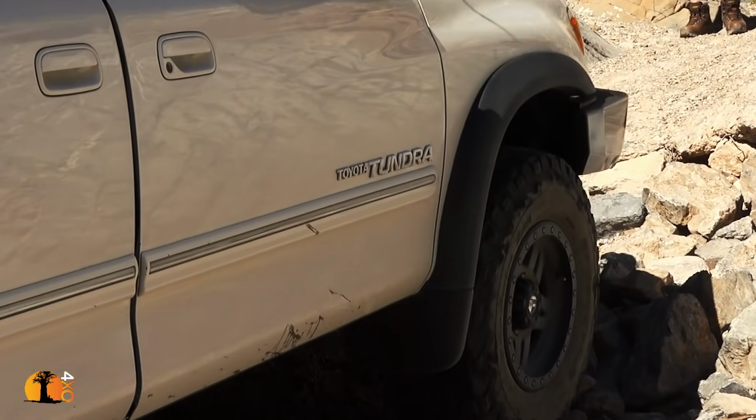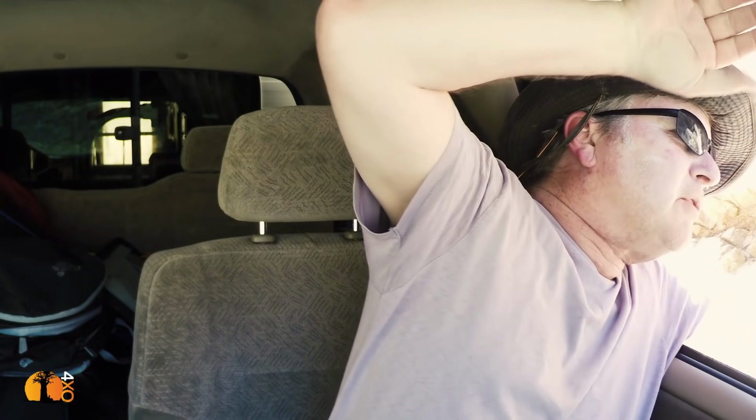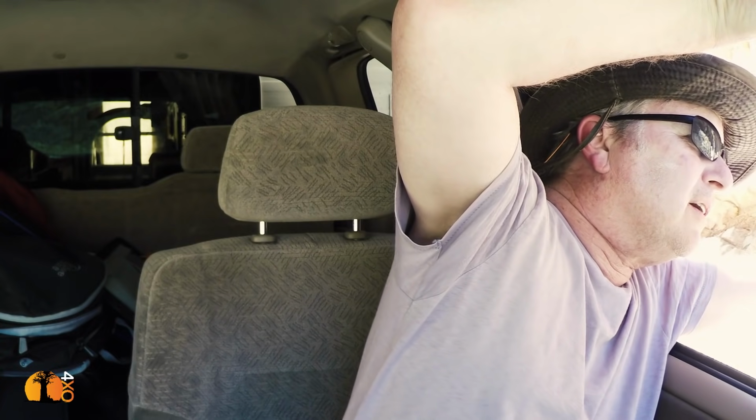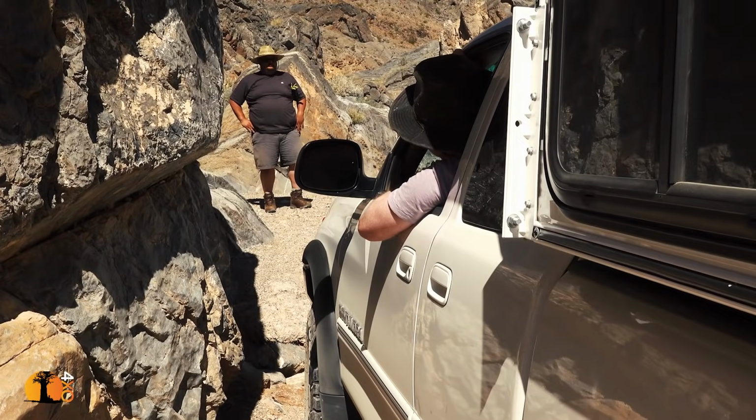Okay. I want you to hold that line. You're going to come this way a little bit once your mirror clears. Okay, is the vehicle going to tilt a lot? I'm just worried about the height in this rock. But to save the camper, we probably should go over about 1 foot.